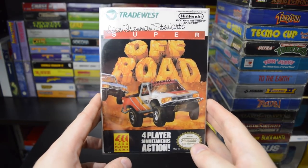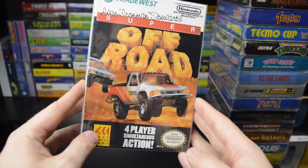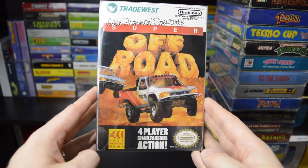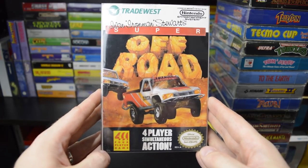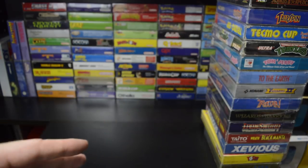And we have Super Off-Road, a fantastic four-player game, kind of like with Gauntlet 2. There aren't that many of those four-player games, but I think this is my favorite four-player game. Just really tons of fun to hit the dirt with your three friends.